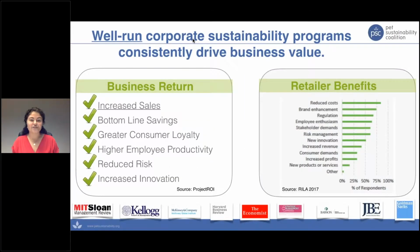This slide may look familiar to some of you who joined us for part 1, as the primary areas of business return can generally be clumped into 2 different categories that are profitability boosting: those that reduce bottom line costs and those that increase top line sales. A deeper dive into this data can be found in part 1, which is currently live on our Pet Sustainability Coalition YouTube channel. That link is also in our chat box for you to check at any time during the presentation. We highly recommend you revisit and refresh yourselves with part 1, as it covers more of the data points and better connects the content we're going over today.